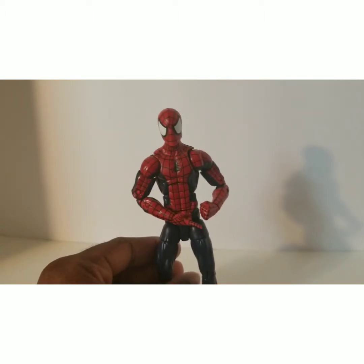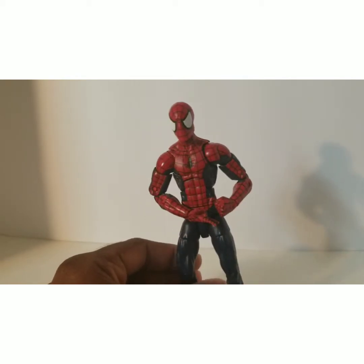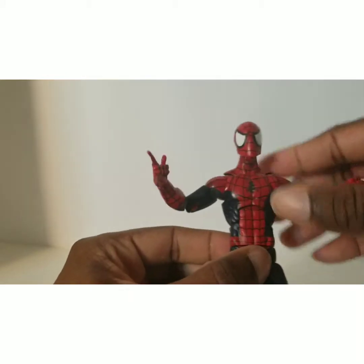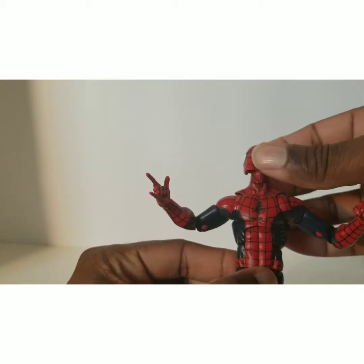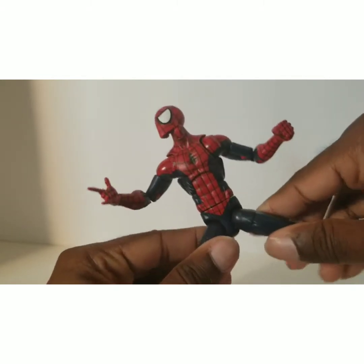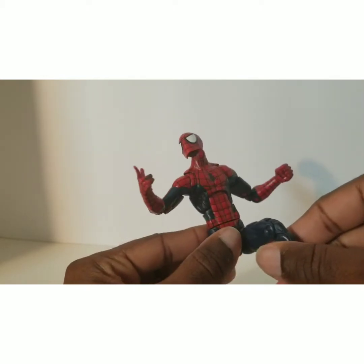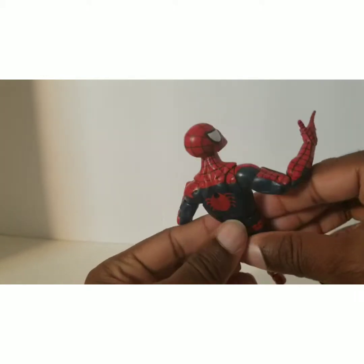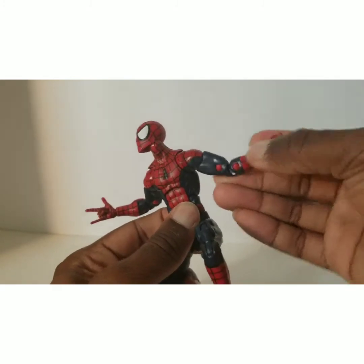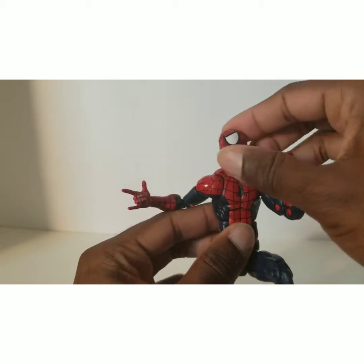And this is the Wrath box set Spider-Man. He's one of my favorite Spider-Man Marvel Legends. He is amazing. Awesome costume. Very, very detailed. Perfectly painted. Spider on the back. The articulation is amazing with those butterfly shoulders. You can get them looking any way you want them to.